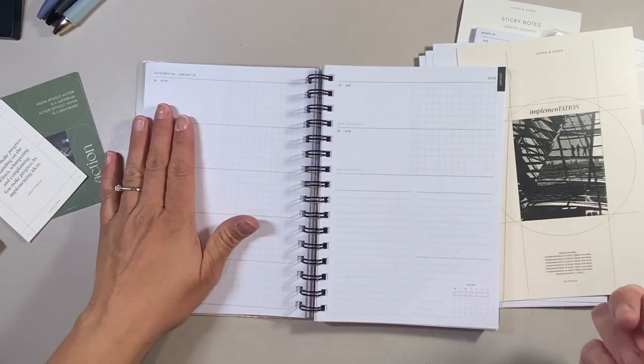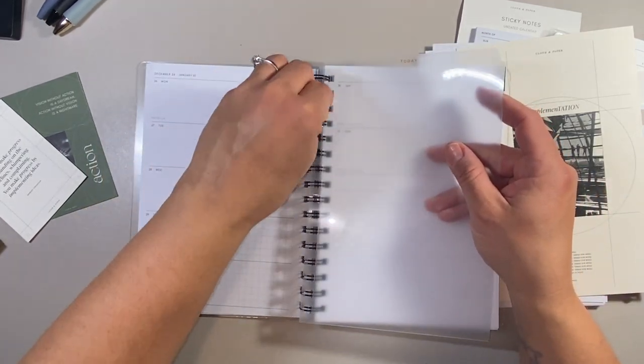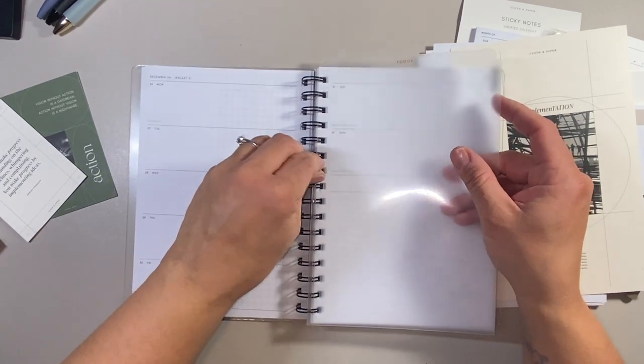So this starts Boxing Day. So I'm just going to put it here. And this might just be like a cute little notebook.